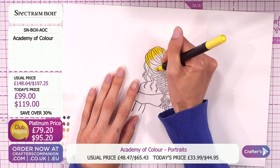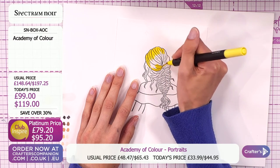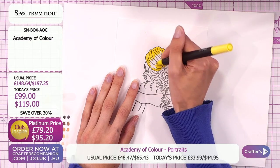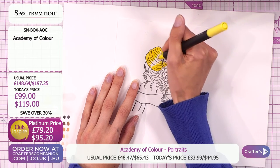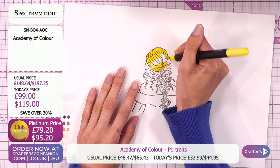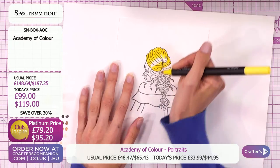And what we're going to do is preserve our highlight. That probably sounds a little bit technical, and you think, what's that all about? Basically, it just means we're not colouring it all in. We're leaving a little space in the middle where that shine on the hair is going to be. And that's what gives us a really realistic finish to our colouring. So preserving our highlights, just leaving that area in the middle.